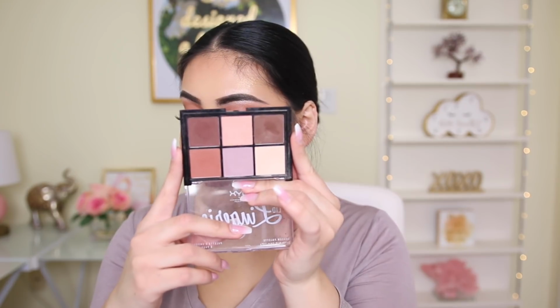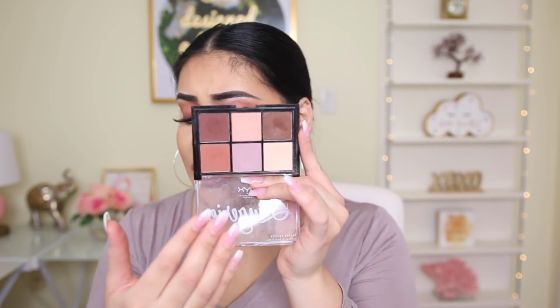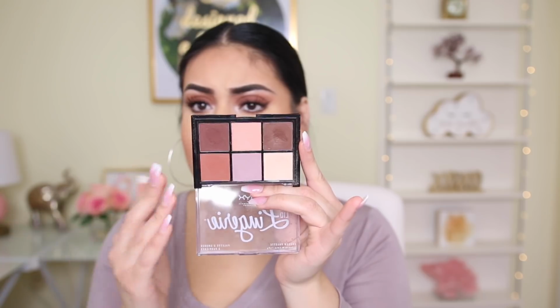You can see you get 6 nice matte eyeshadows. They're really great sizes. I can't believe I didn't hit pan on any of these because I've used them a ton. They're just really great matte, creamy, pigmented eyeshadows, and I think this is a really great everyday eyeshadow palette because if you love neutrals and you love matte looks, I think this is perfect.